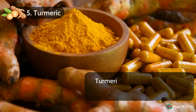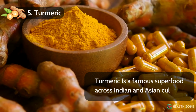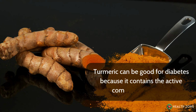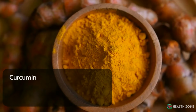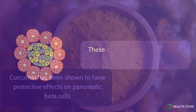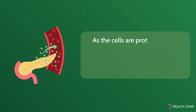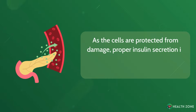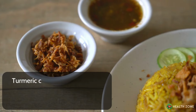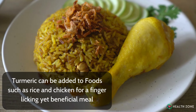Number 5. Turmeric. Turmeric is a famous superfood across Indian and Asian cultures. Turmeric can be good for diabetes because it contains the active compound curcumin. Curcumin has been shown to have protective effects on pancreatic beta cells. These are the cells responsible for producing insulin in the body. As the cells are protected from damage, proper insulin secretion is ensured, which helps in a better prognosis of diabetes. Turmeric can be added to foods such as rice and chicken for a finger-licking yet beneficial meal.